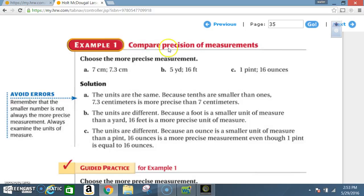Example 1. Compare precision of measurements. Choose the more precise measurement. A. 7 centimeters, 7.3 centimeters. B. 5 yards, 16 feet. C. 1 pint, 16 ounces. Solution A. The units are the same. Because tenths are smaller than ones, 7.3 centimeters is more precise than 7 centimeters.